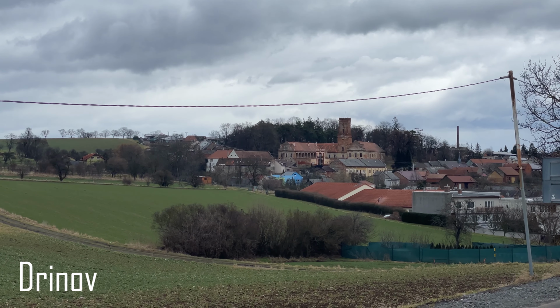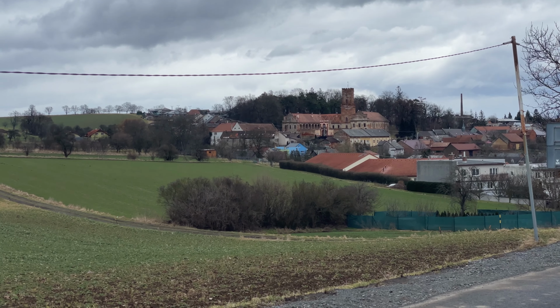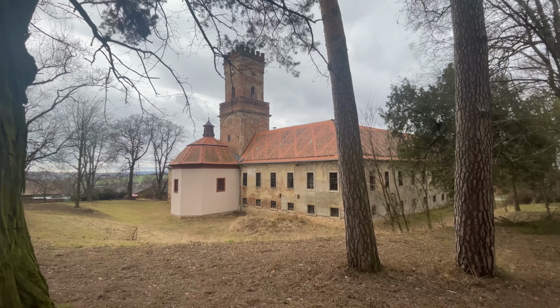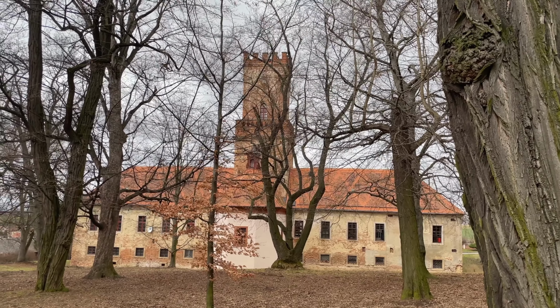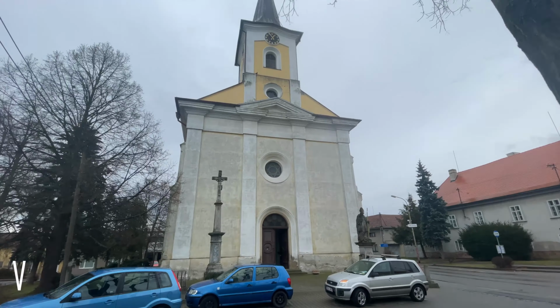I then discovered this marvellous chateau in a place called Drnov. It was originally a Neolithic settlement, but the first recent record comes from 1316, obviously it's older, and the fortress was first documented in 1414. I did discover a completely new major energy line running through this building, which I was also able to track further a little later in the day.